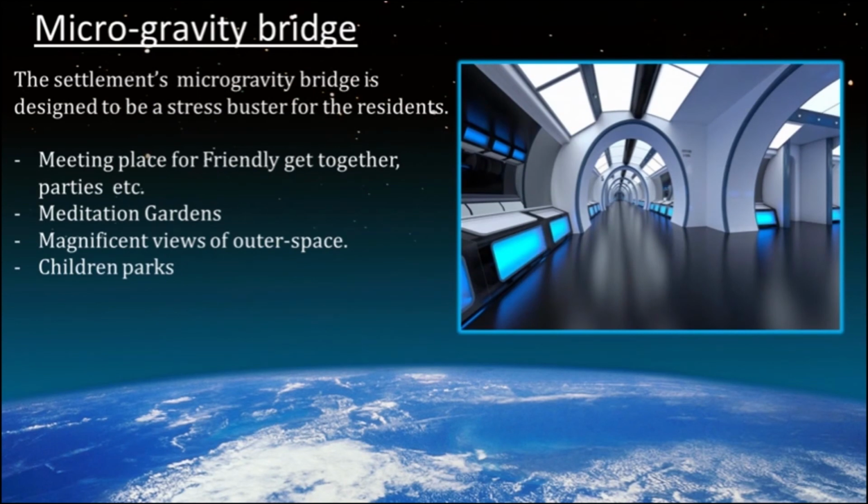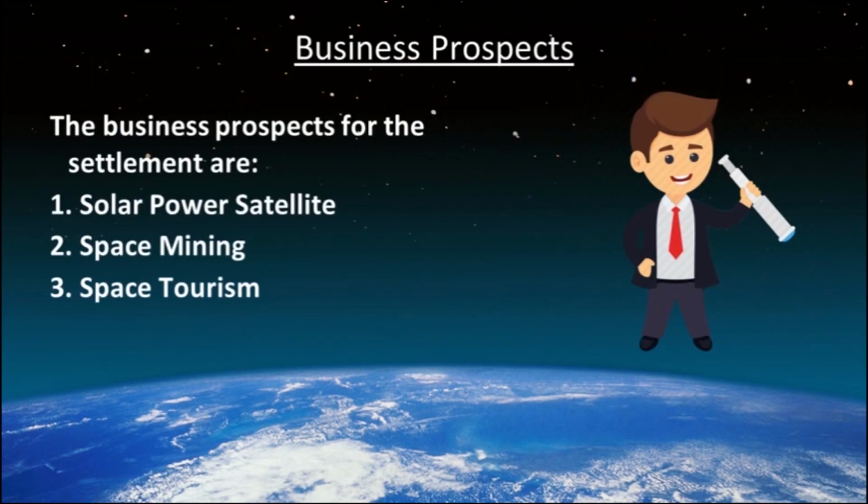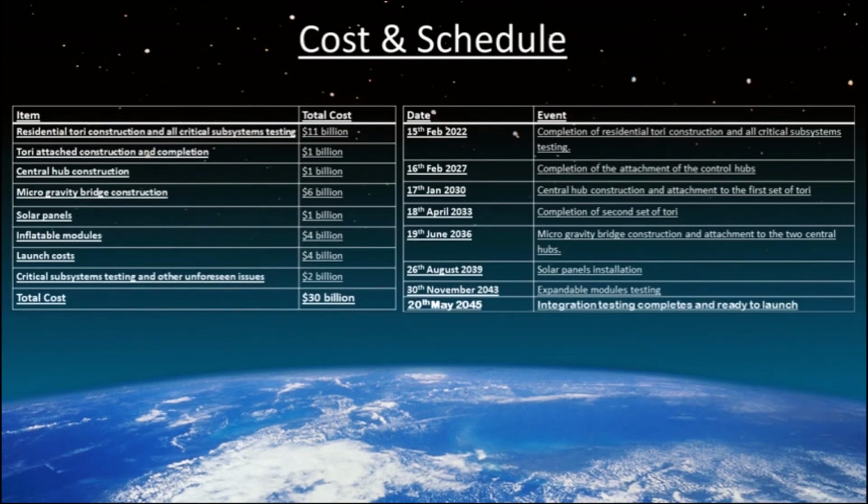Microgravity Bridge. The settlement's microgravity bridge is designed to be a stress buster for the residents. Business prospects. The business prospects for the settlement are: number 1, solar powered satellite; number 2, space mining; number 3, space tourism. Cost and schedule. The total cost estimate for the settlement is $30 billion and the scheduled delivery in 2045.